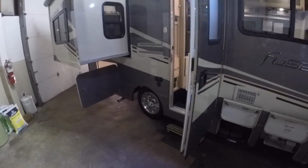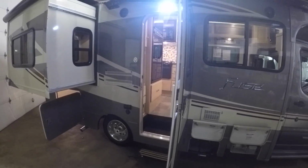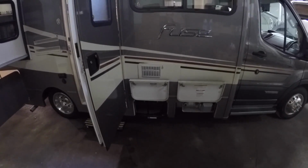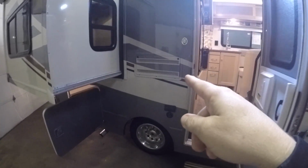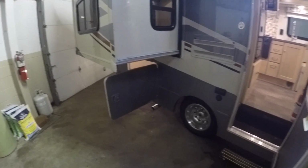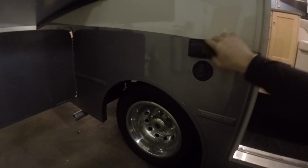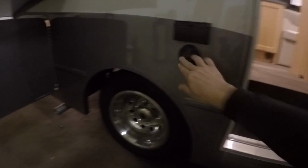You'll see we have lit the LED porch light, which is nice for when you're coming outside the coach in the evening or early morning hours. And we also have, right underneath the fuse, the vent. That's for your Norcold fridge, which runs on propane, as you can see that we have right here. Right behind it, we have some exterior AC outlets. Take two of them, as well as your television coaxial cable out.